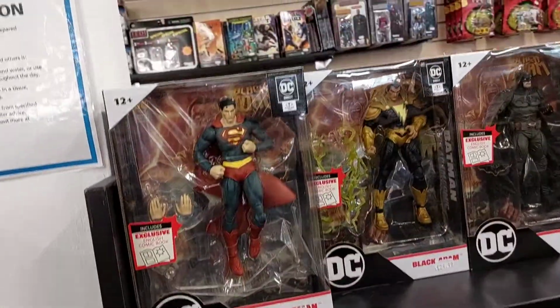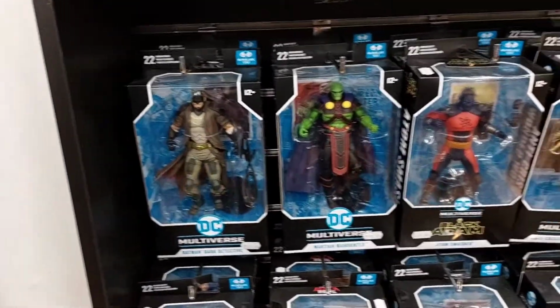So there was a few more DC Multiverse figures.